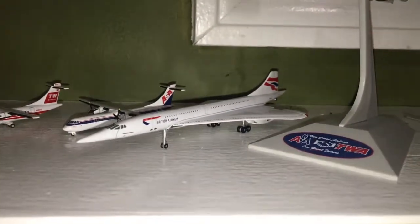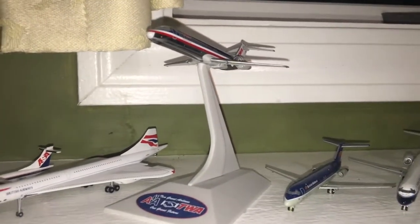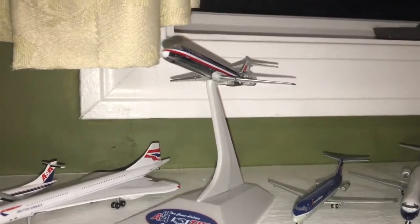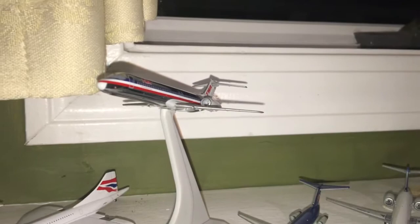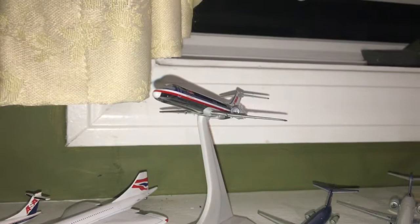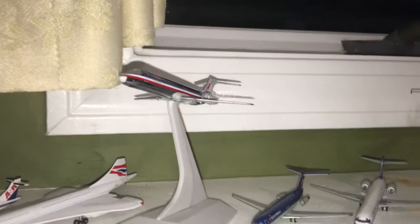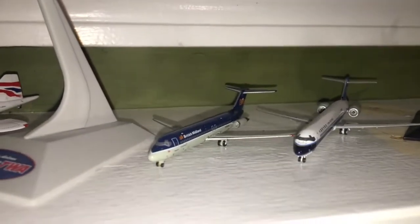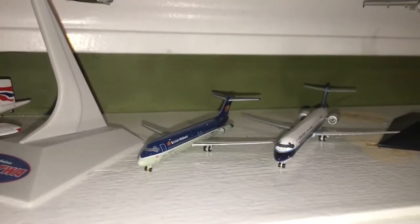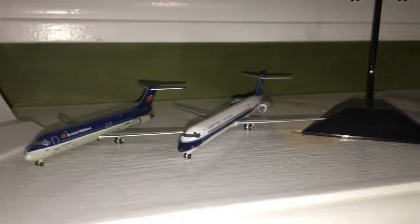This one's the British Airways Concorde. This one is not from GeminiJets, it's from Dragon Wings. Here's a TWA Boeing 717-200 in the hybrid TWA and American Airlines merger livery. This one's the British Midland McDonnell Douglas DC-9 in the 80s British Midland livery, and it's from JetX.